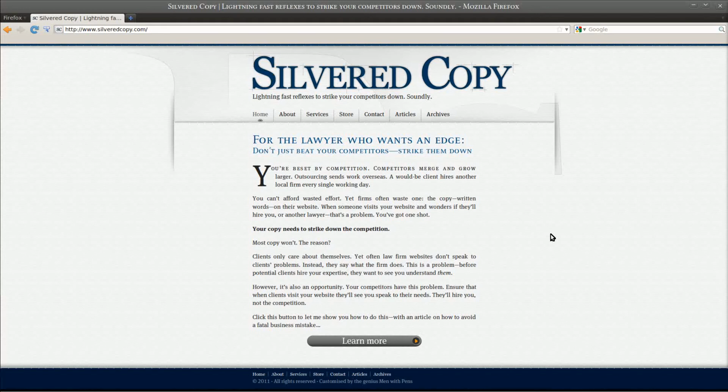The first thing that strikes me about this copy is actually twofold, and it revolves around this first paragraph. You're beset by competition, competitors merge and grow, et cetera. What it's doing is trying to demonstrate an understanding of the prospect. It's trying to be sympathetic to the prospect, but it's kind of coming off as guileless by overtly emphasizing problems that the prospect already has in the back of his mind.